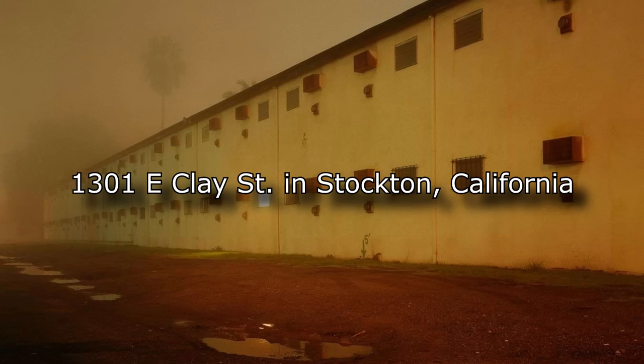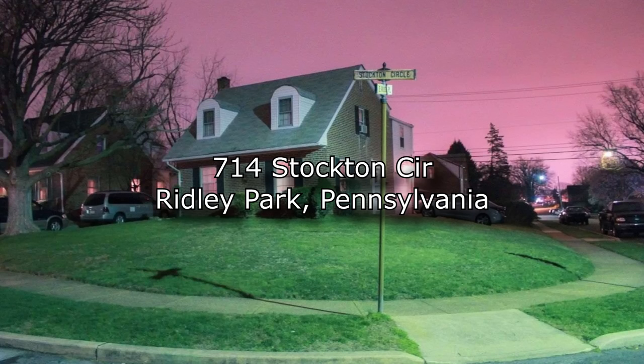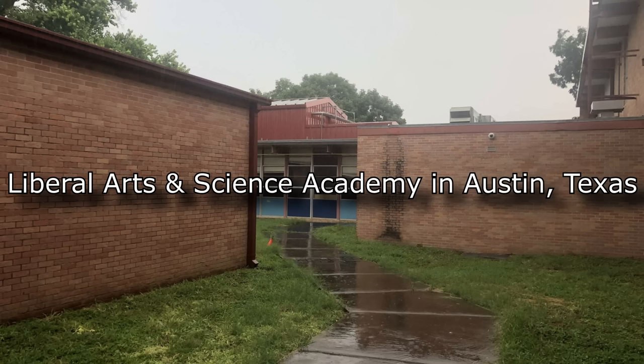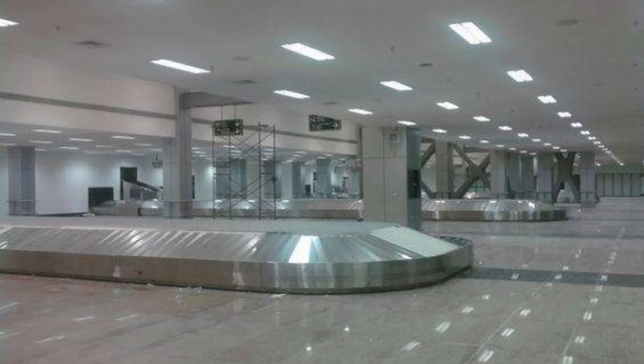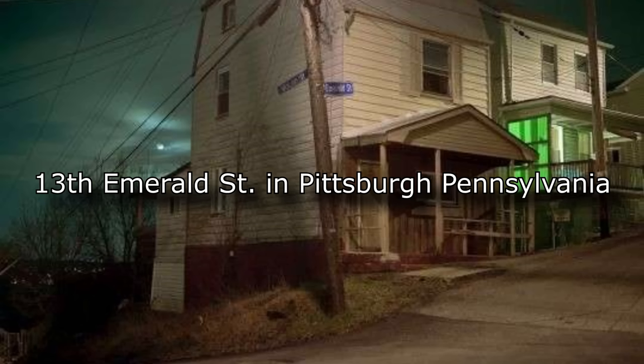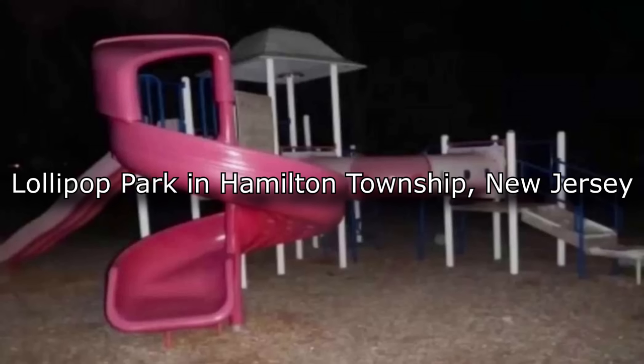1301 East Clay Street in Stockton, California. 714 Stockton Circle in Ridley Park, Pennsylvania. This was taken at the Stanley Hotel in Estes Park, Colorado. The Liberal Arts and Science Academy in Austin, Texas. Trivandrum International Airport. An edited picture of the Manor Valley Golf Course in Westmoreland County, Pennsylvania. 13th Emerald Street in Pittsburgh, Pennsylvania, Lollipop Park in Hamilton Township, New Jersey.